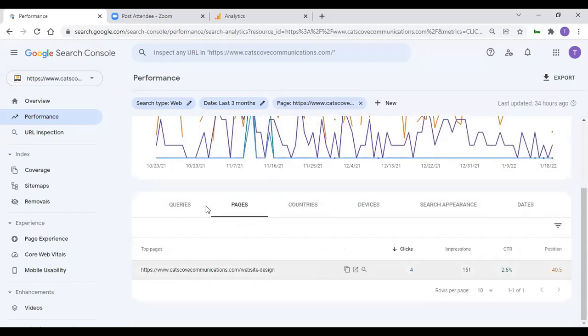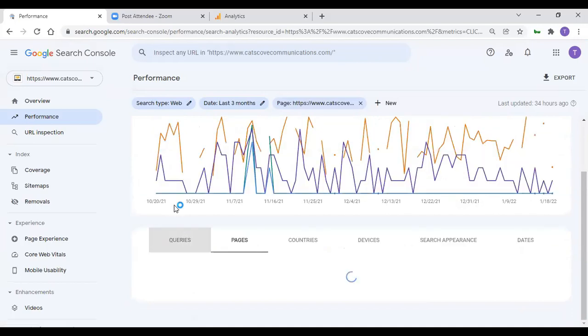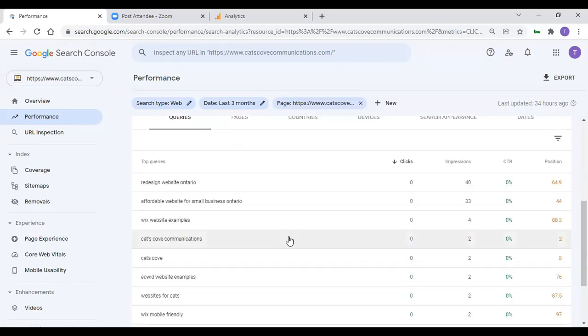it tells me, remember, so now we're going to go back to queries, and this is going to tell me exactly what people are searching for when they're looking for a business like mine. As you go through this process, it's going to tell you exactly what people are searching for when they're seeing a business like yours. So this totally makes sense when I look at this.